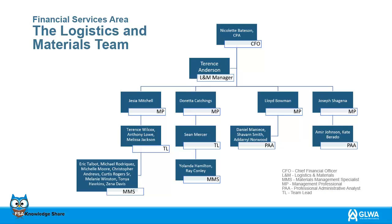The Logistics and Materials team has stock rooms at the Water Resource Recovery Warehouse and the Northeast Storeroom Warehouse. The administration and analytics team members are located in the old Ragland building at the Water Resource Recovery Facility.